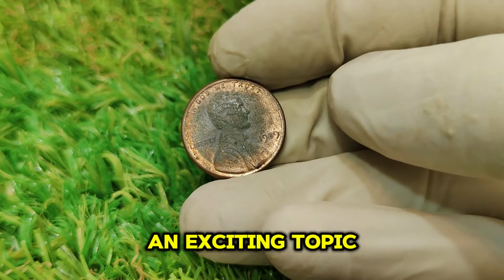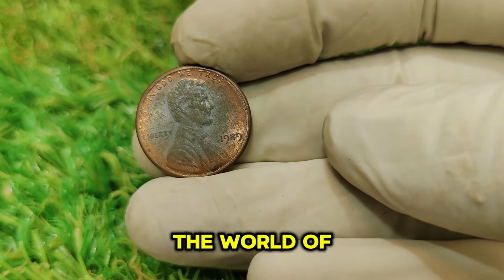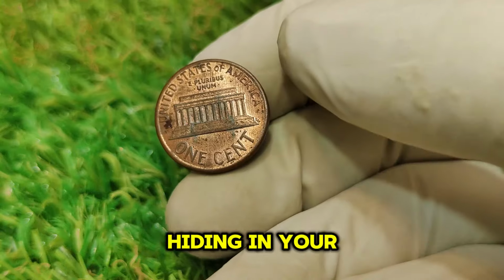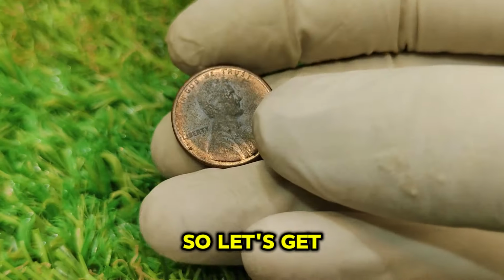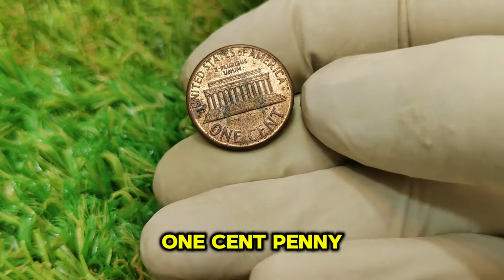Today, we've got an exciting topic for all the coin enthusiasts out there. We're diving into the world of the 1989 Lincoln 1-cent penny, a coin that might just be hiding in your pocket change, and it's worth a surprising amount of money. So, let's get started. Here it is, the 1989 Lincoln 1-cent penny.